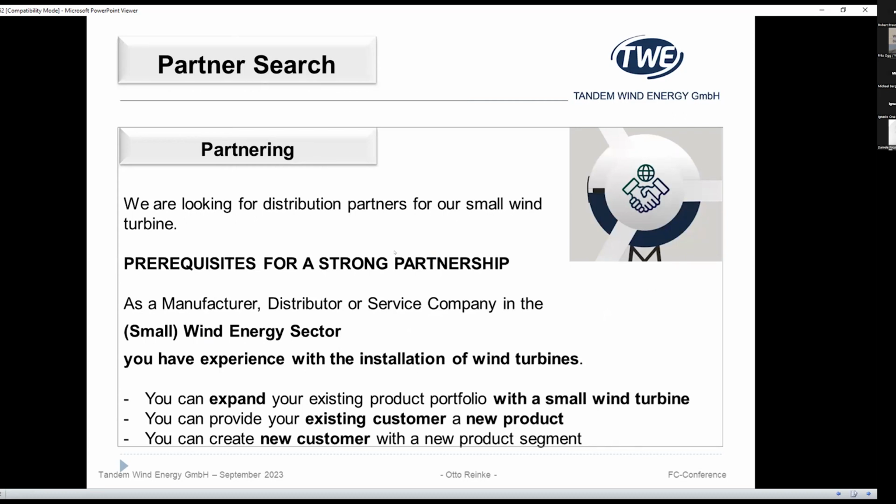So therefore, we are looking for partnerships in different countries, and the idea is to provide them a possibility to expand their existing portfolio. For example, people who already have one wind turbine, or who are already in the photovoltaic segment, or who are working with storage devices. Maybe they are interested in adding a product like a small wind turbine to their assortment. And they should have experience with the installation of wind turbines. We, of course, will support them. We will train them, give them technical advice and technical support.